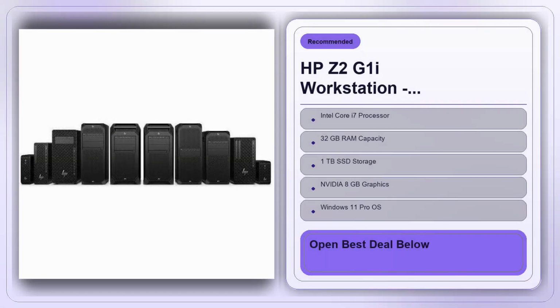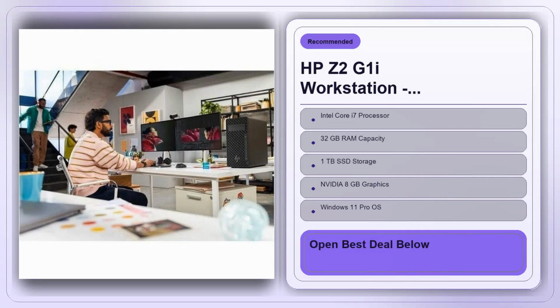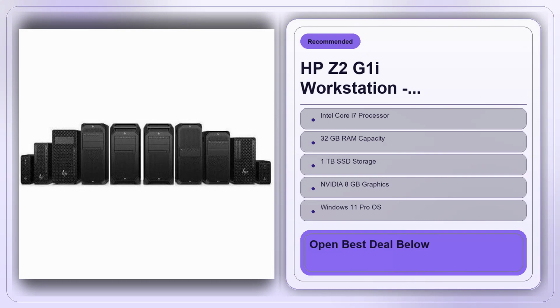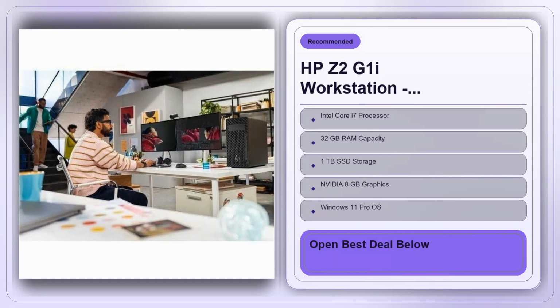The included NVIDIA graphics card, an 8GB RTX-based model, is another practical strength. It isn't a top-tier RTX 4090, but for most professional workloads it hits the sweet spot. In a real-world test, rendering a 1080p 10-second animation in Blender took roughly 30 seconds, which is competitive with many mid-range desktops. The card also supports hardware acceleration in Adobe apps, so you'll notice smoother playback when editing 4K footage. The key point is that you get a GPU capable of handling GPU-accelerated tasks without having to buy a separate graphics card later.